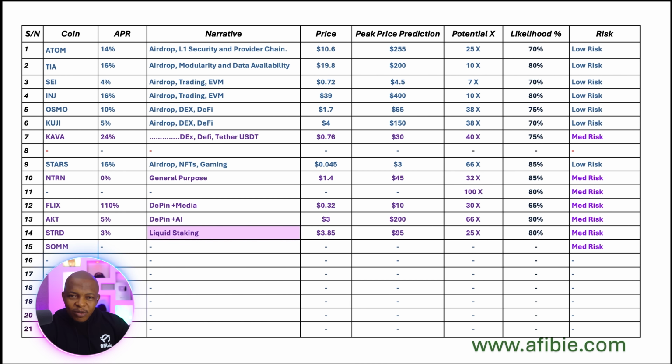Then, liquid staking. If you're familiar with Ethereum, Lido, Rocket Pool, that is the liquid staking narrative. And this actually transitioned into the Solana ecosystem. The liquid staking narrative is actually booming in this ecosystem. The same thing happens in Cosmos. Stride is taking the lead. And I think that they can achieve a 25x in the next bull season.